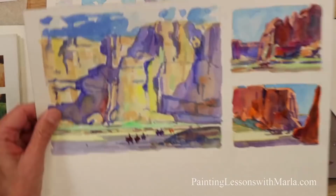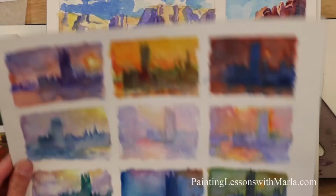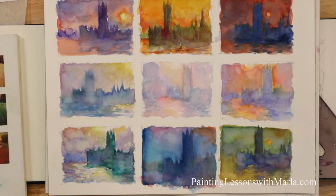And we did some larger versions of the Payne pieces. And let's see, what else did we do? Oh, I don't have the other Monet pieces, but which one was it? It was the Grand Canal. The Grand Canal, yeah.